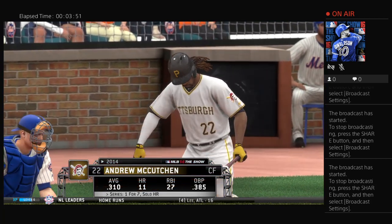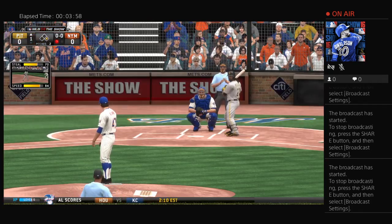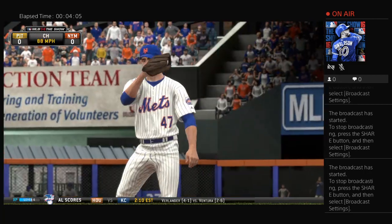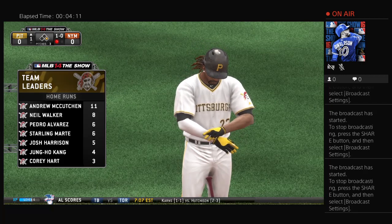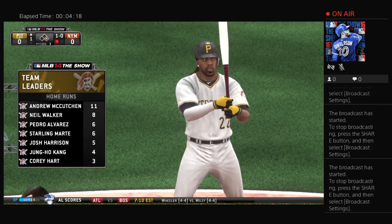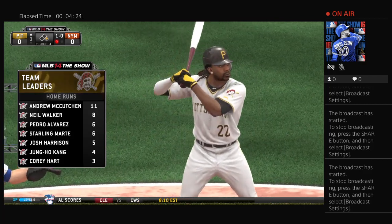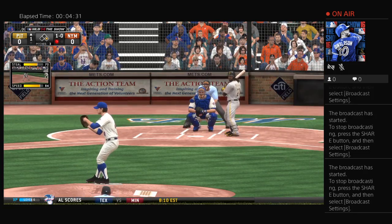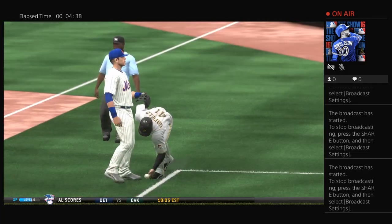Andrew McCutchen will take his cuts now. Now there's a changeup to start him out, but it drops low and away for ball one. Swing and a ball hit softly on the ground, but a foul ball, 1-1.